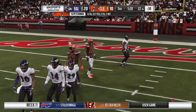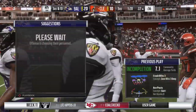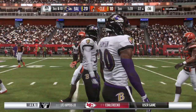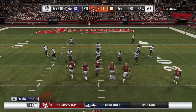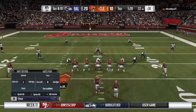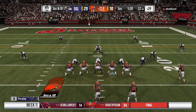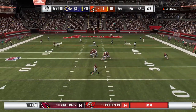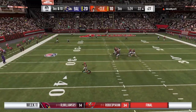Another throw on second down, and this one incomplete as well. And that one was nearly picked. Not sure he was accounting for the free safety. Now it brings up third down. Big play coming up. Here's 3rd and 10. I would expect to see some pressure here. The pressure drops off as they'll look to throw. Dancing to his left.